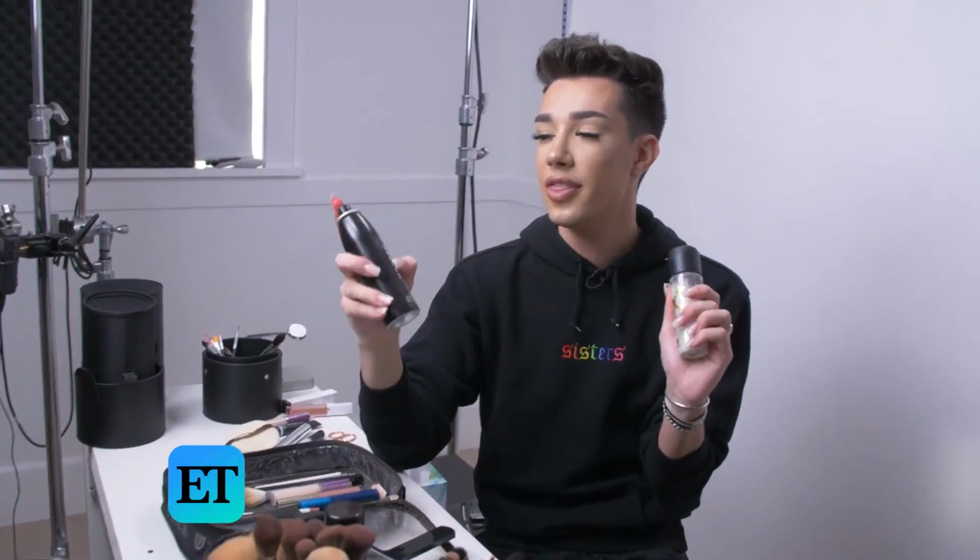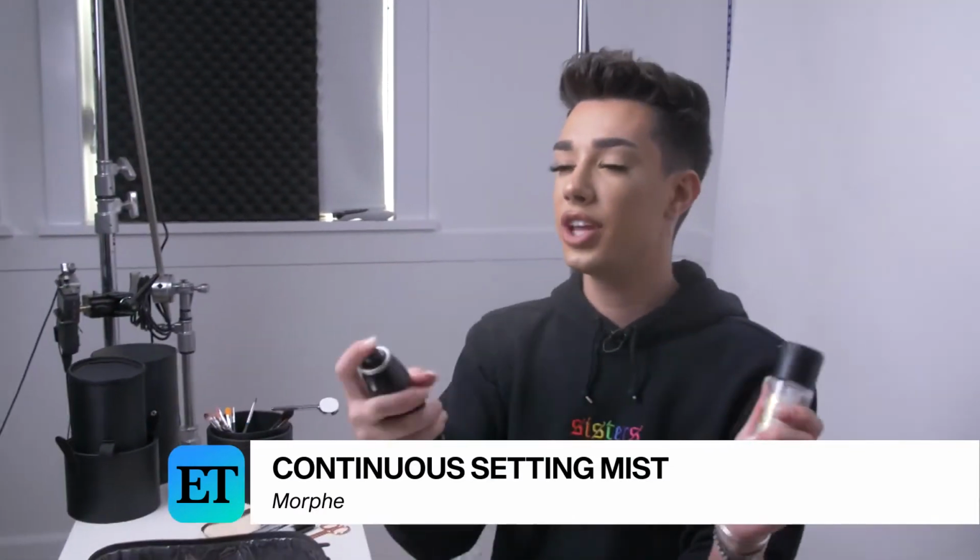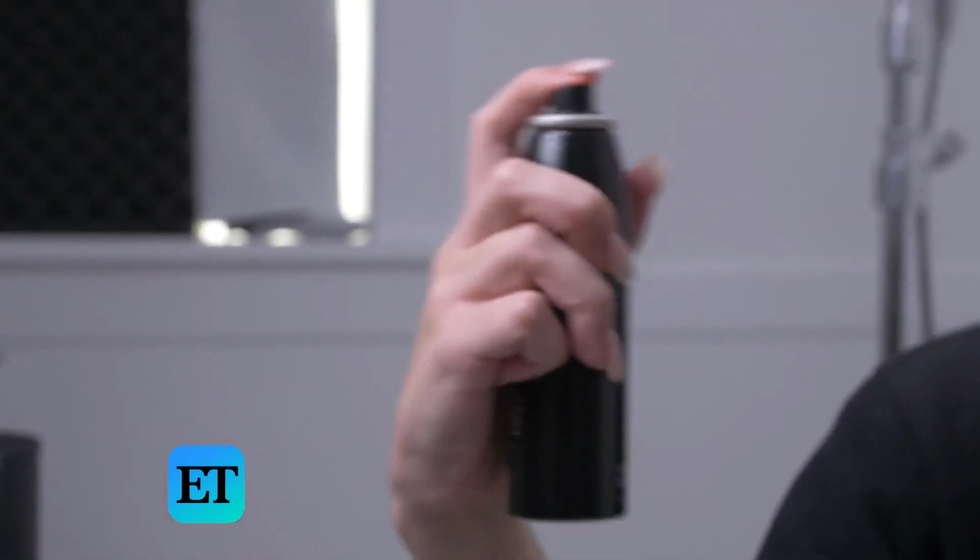My last and final 2 favorite items are actually a tie for my last step of my makeup routine, which is of course my sister setting spray. Now, I have 2 that I use every single time. I cannot live without these. So this is the Morphe Prep and Set Spray. I love this one because it is an aerosol can, so you can really just set it on and it's like a light coverage setting. It locks your makeup in so well, and it is super, super inexpensive.